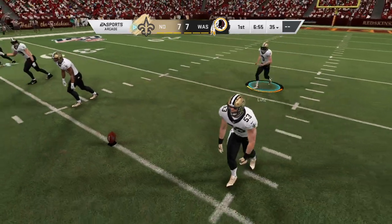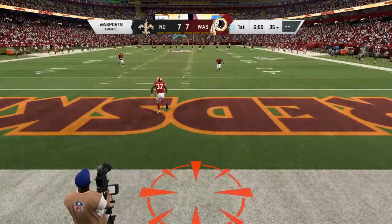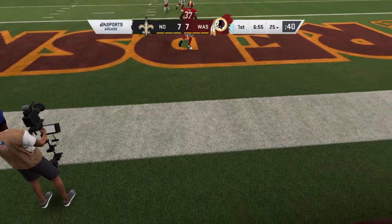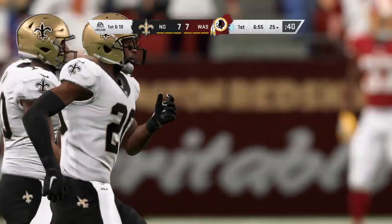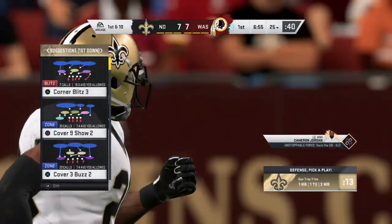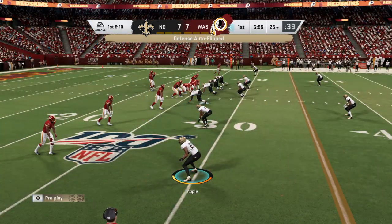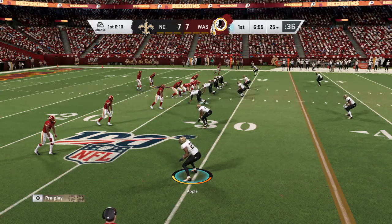Each team has scored. 7-7 here as the kick's away. And that'll carry over the back line of the end zone for a touchback. Out comes Washington's offense as they get set to take over here. And they're hoping to redo their efforts in the last drive when they got into the end zone.